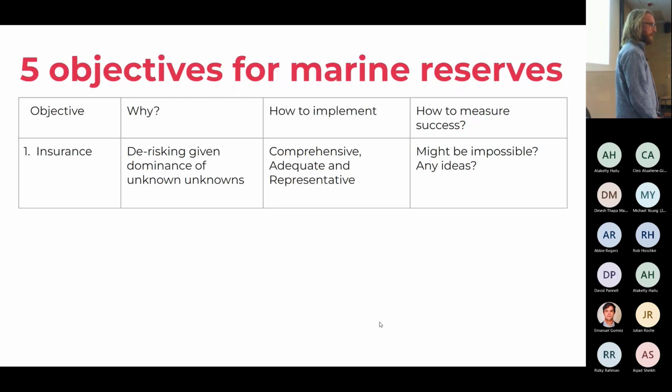So this kind of implicitly gets at what the biologists were getting at, that there is a dominance of unknown unknowns in the marine environment. The way that we interact and have impact on marine ecosystems is really complicated. We are okay at single species fisheries management. We're actually quite good at it. But for the ecosystem impacts, we don't necessarily understand the impacts on endangered species, for example, or impacts on habitats. A lot of those are going unseen.